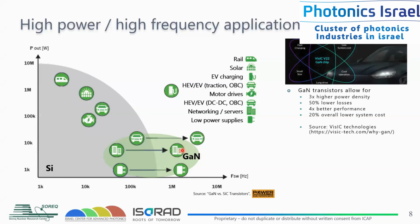There's an Israeli company called VISIC, and they're making transistors for automotive, and the gallium nitride transistors, they claim on their website, allow for three times higher power density, 50% less power losses, and an overall lower system cost.